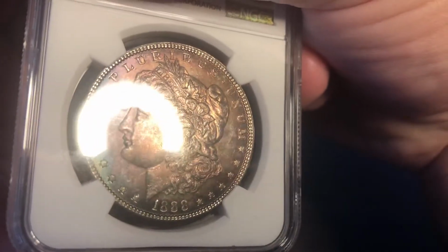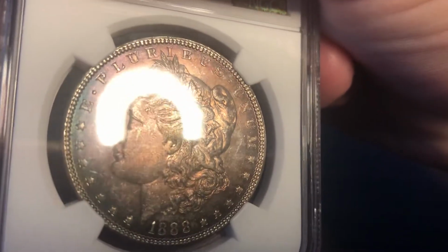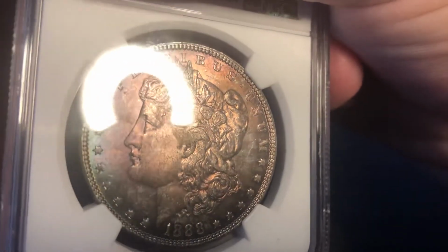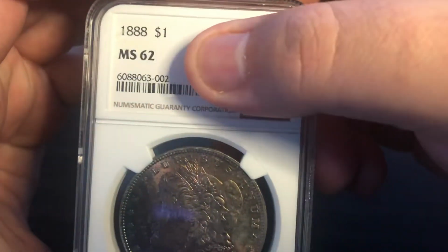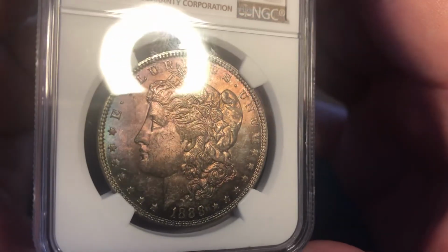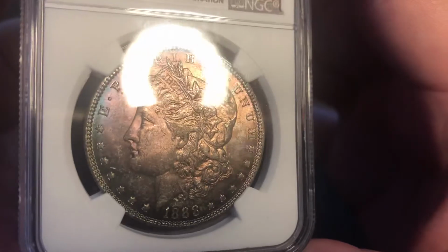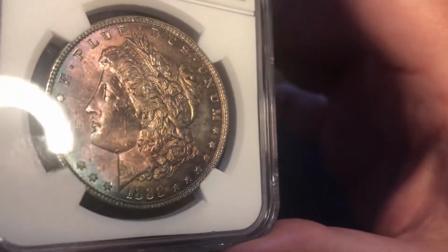This one I actually did crack out of an ICG MS63. So I'm going to say this one was the 62 that I thought. So let's see. Yep, I was correct. Alright, I'll take it. Still beautiful toning. Wish that light wasn't so harsh. There we go. That's nice.